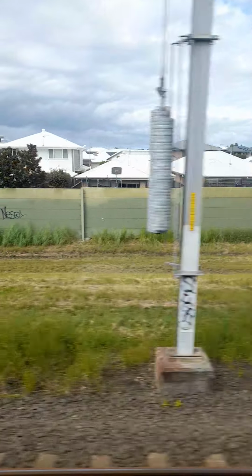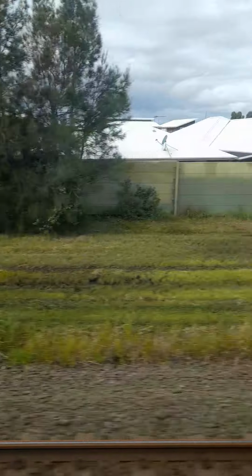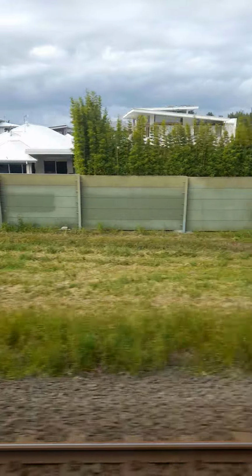Which means it's going to run express again. Express. Now we know why we had to wait, because of that train. Hit that freaking train. Good one.